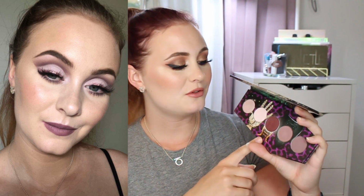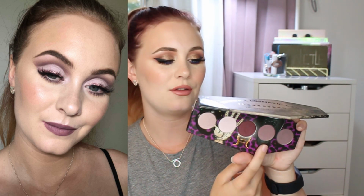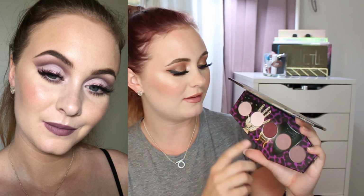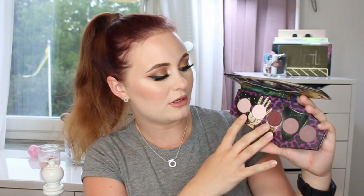But I think that this shade right here is kind of stiff. This is Reincarnation. It's not very pigmented. But I really like the pigmentation of this shade right here and also this shade. And I enjoy the two shimmers, but they are more shimmers and not metallic, and I prefer metallics. But I still really like this palette, and I was super happy with the look that I did with it. I thought it came out really nice.